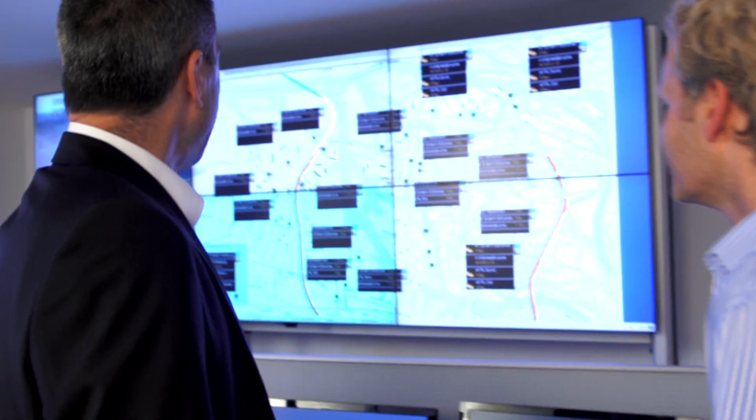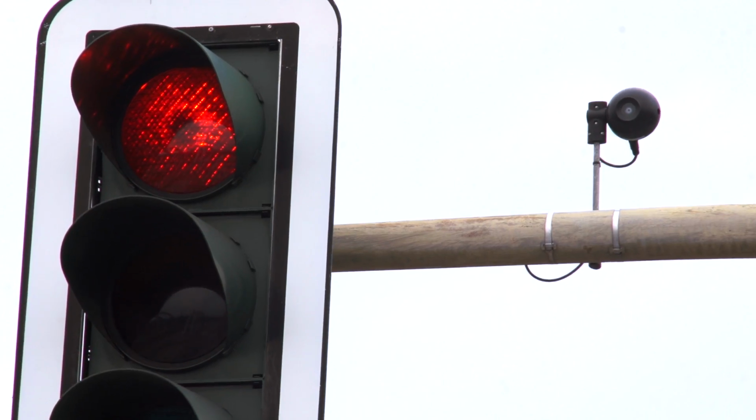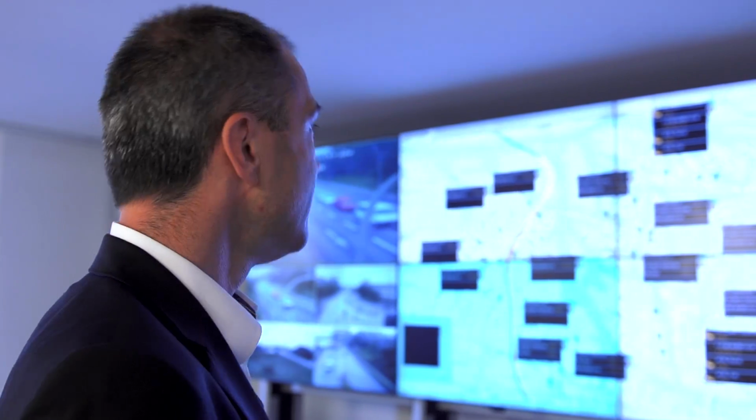What information can you see here? What is all this data? It provides an overview of all types of traffic data, using traffic signals, Bluetooth and video monitoring, and we collect all this data here at the Port Road Management Center. We process it and then post it on the screens here. And that's what you can see here.